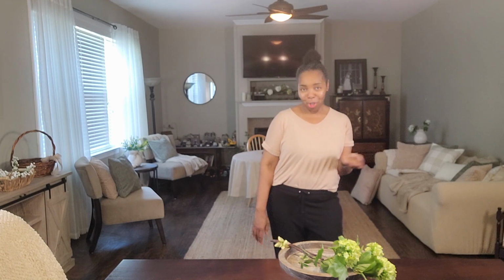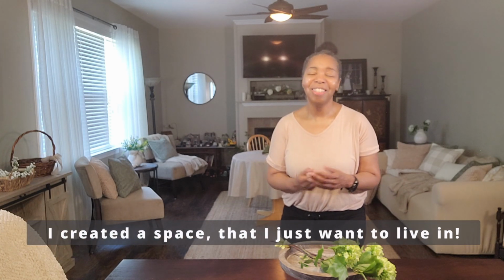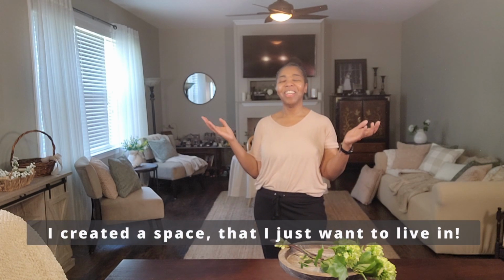Guys, every time I walk into this room, I feel joy. My heart smiles. It makes me want to come in here, relax, and stay a while. It is a space that I just want to live in. And that is exactly what I wanted to impart to you, to create a space that you just want to live in. And I hope that I have done exactly that with this room.